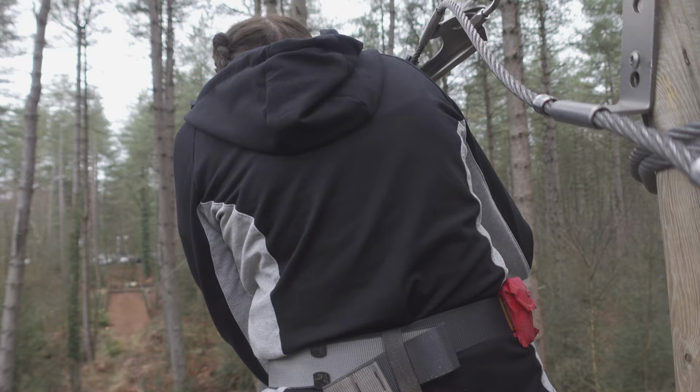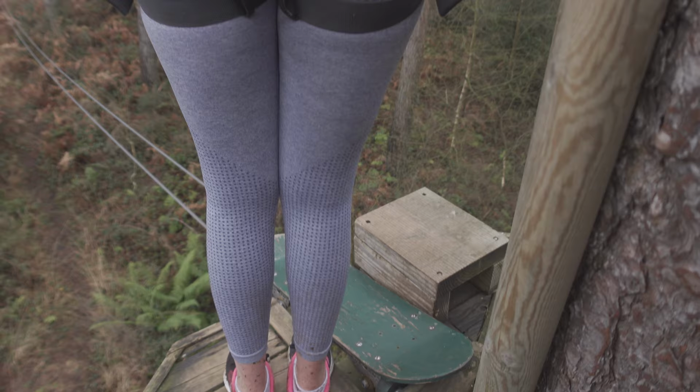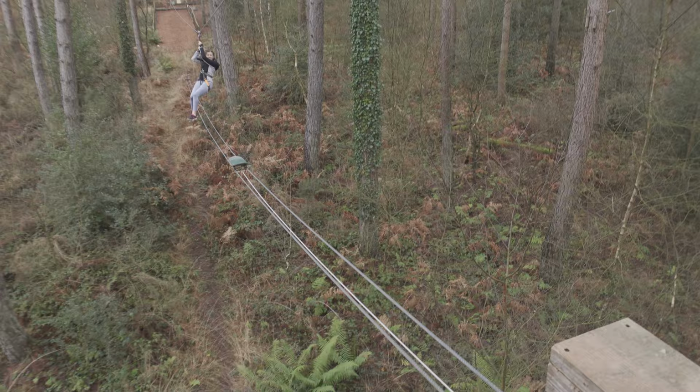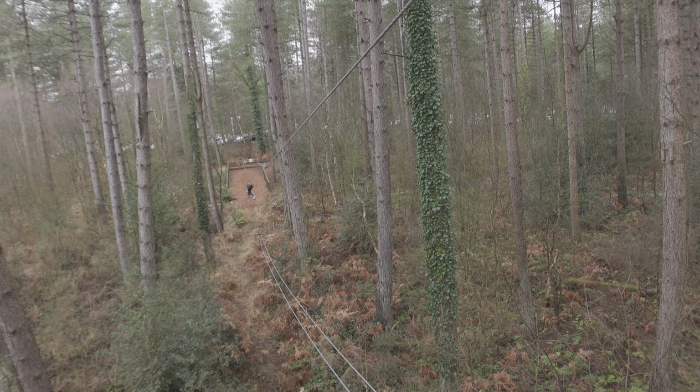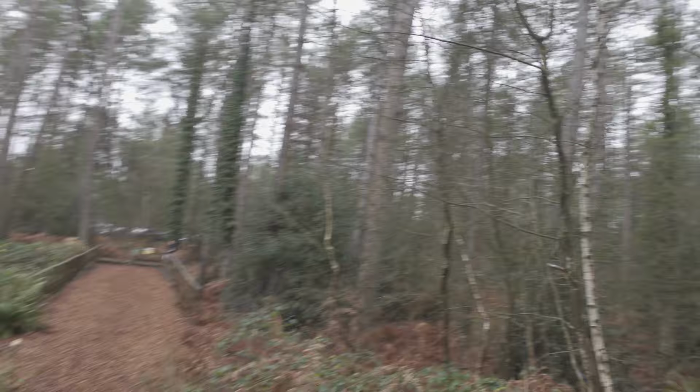Right, this zip line is a little bit different because it's got a skateboard. Okay, right, I expect you to skateboard all the way down then. Right, it says I need to stand front ways on though. Ready? Yeah. Go! Woohoo! Uh-oh, I'm backwards! No!